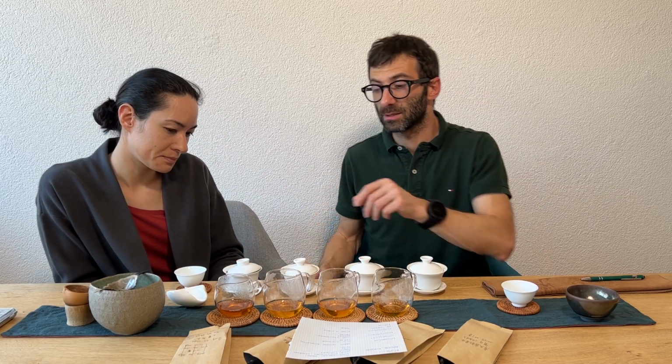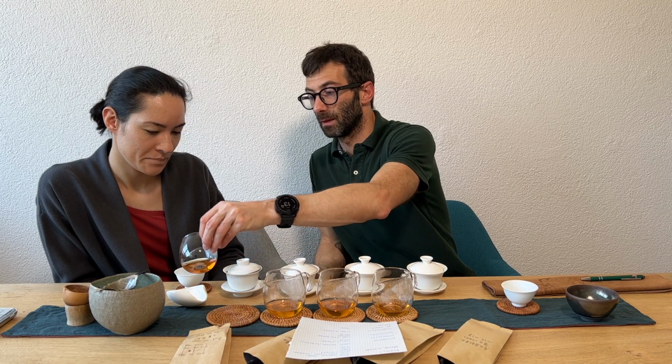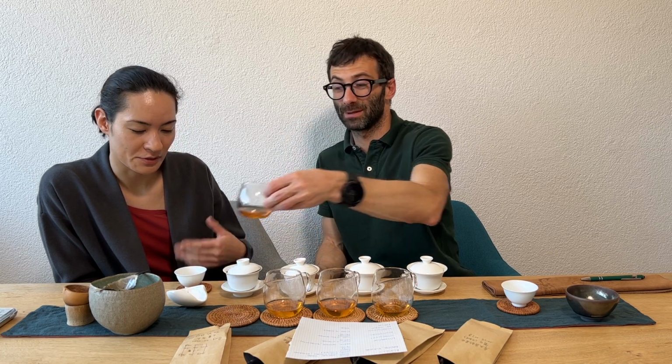It has a little bit of liquor, a little bit of alcohol, a lot of woodiness. It's less bitter than the other, although it's certainly bitter because of the area. Yeah, it's just the age that is smoothing it.